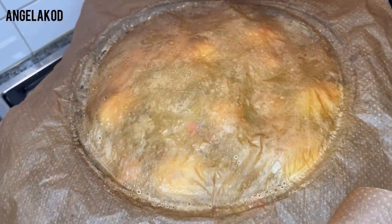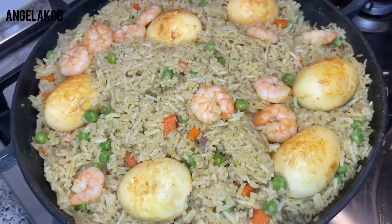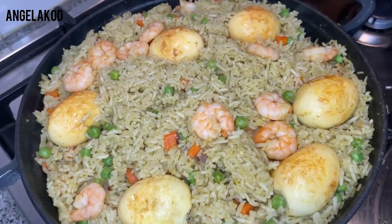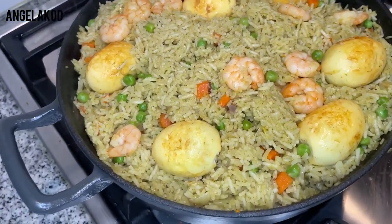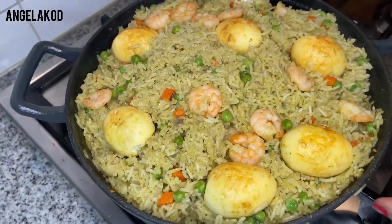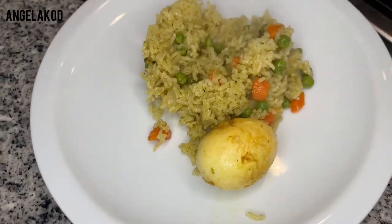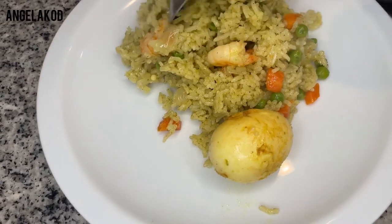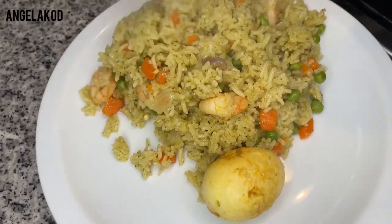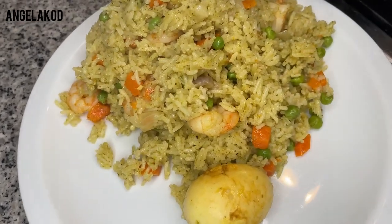Rice is ready, guys. Look at this deliciousness. It looks so delicious and yummy. I'll go ahead and put off the fire and we are going to dig in and serve. Our flavored rice looks so delicious, guys. Let's dig in and serve, guys. This looks so yummy and delicious. Our flavored rice looks so delicious, guys.